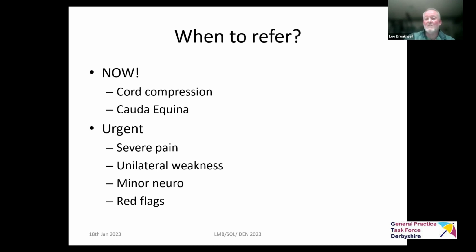He said, I'd rather manage at home, knowing what you've told me, than to have an operation. Thank you very much. And by day 3, he was already turning the corner. He was better. So that knowledge, that reassurance can make some people make an informed decision.